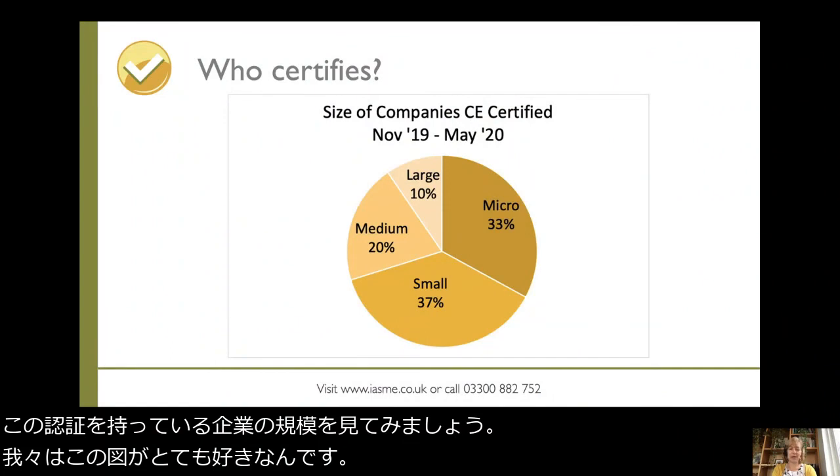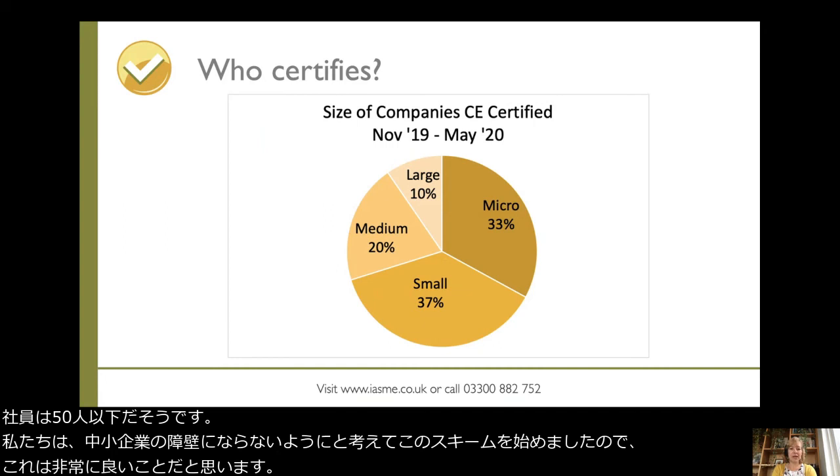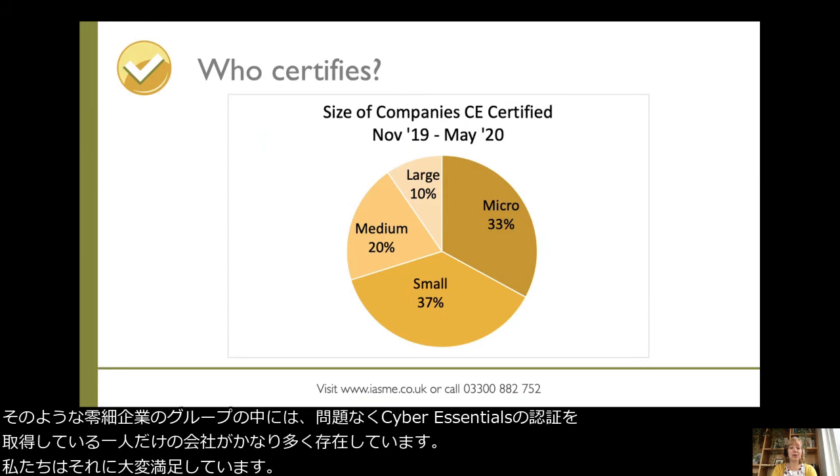When we look at the size of companies that certify to this certification, we really, really like this. So you will see here, almost 3/4 of the companies that certify to Cyber Essentials are micro or small companies. So they have less than 50 people in their company. We find this is very good because when we started the scheme, we wanted to make sure there were no barriers for small companies. We want small companies to be able to prove that they have cybersecurity controls, but it not be too bureaucratic or expensive. So within that group of micro companies, there are a significant number of one-person companies that get certified to Cyber Essentials without a problem. So we are very pleased with this.